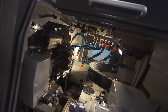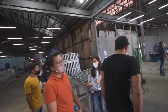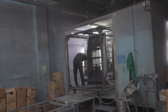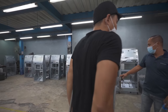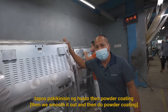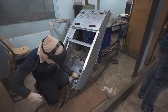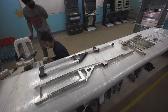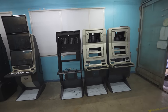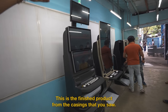Freshly cleaned. I love it. It's so cool. Those are tool holders. This is the powder coating area. I like this gold. This is the finished product from the casings that you saw.